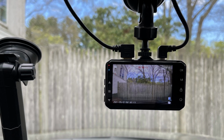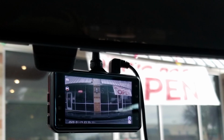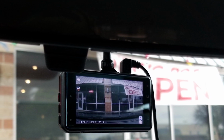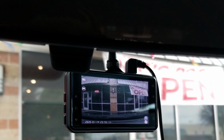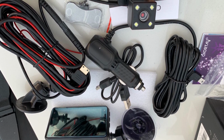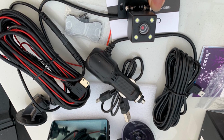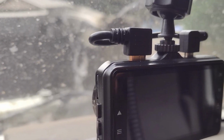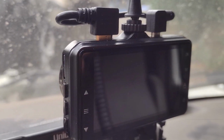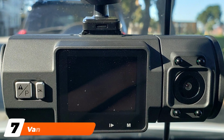The front camera has a 170-degree wide-angle lens, and the rear camera has a 130-degree wide-angle lens to reduce blind spots. Along with the lithium-ion backup battery, this dash cam system uses a supercapacitor for reliable operation in extreme temperatures, from 86 to 158 degrees. Both cameras shoot in full 1080p HD at 30 frames per second for ultra-clear video at high speeds. The body of the front camera features a compact design, and the 3-inch LCD display has a screensaver mode for distraction-free driving.